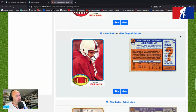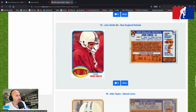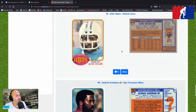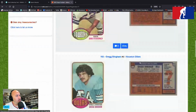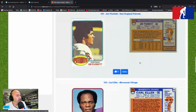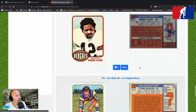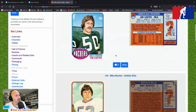Yeah, there you see John Smith, a perfect example of some airbrushing happening there. It's not offensive. It's just lack of any kind of logo on these uniformed helmets of football players, which is one reason why they would stick with posed photos, right? The other reason is if you have a helmet on, you can't really see the player's face. So anyway, there's a nice shot of Jim Carter.